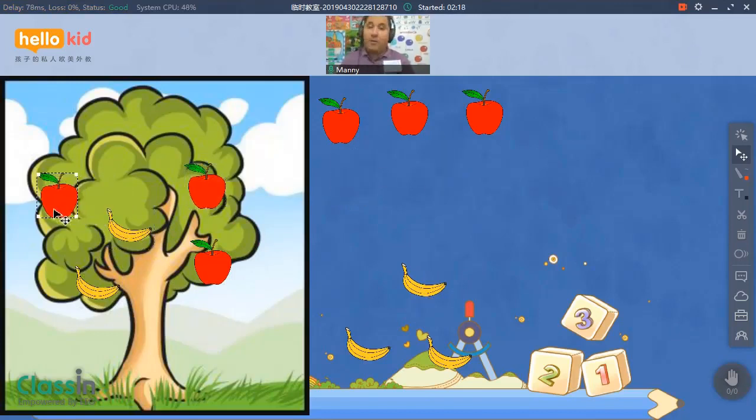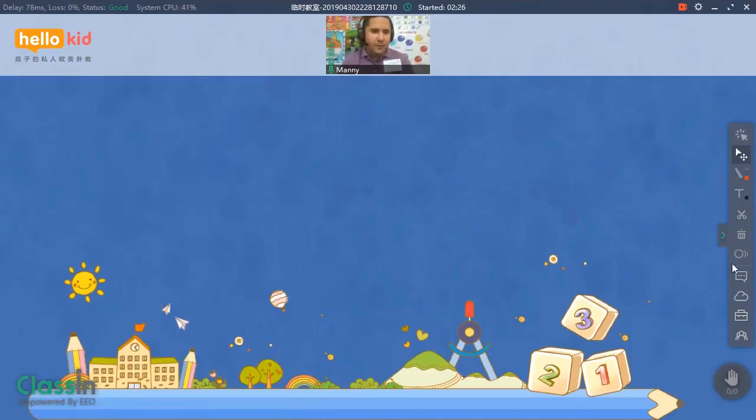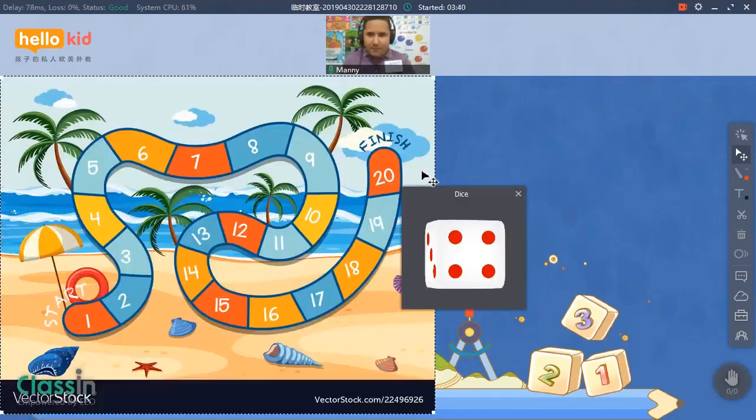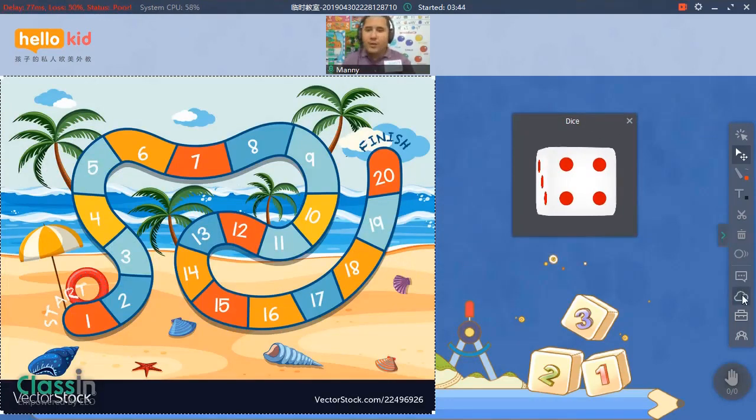That way students feel they are really getting something in return. Of this kind, I have a lot of different reward systems. I also have some reward system like this, going to the beach. For this one, I might use the car, the same one I showed you before.